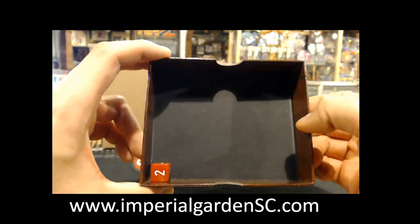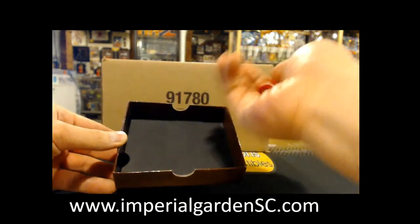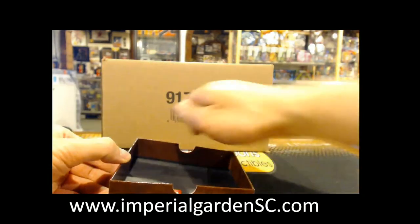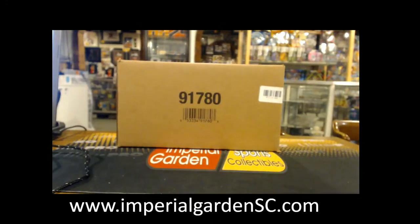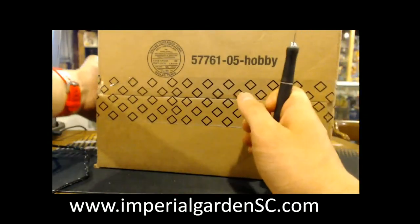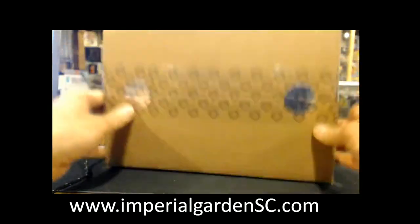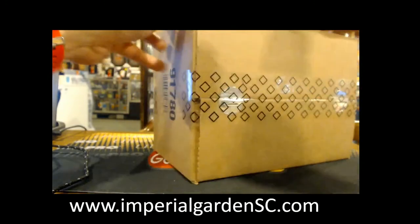So we got number 2, which is the middle left for tonight. Middle left for tonight, and tomorrow is the middle right, number 5. So we got middle left tonight, middle right for tomorrow, and then rest box 3 through 6, which will be opened from Saturday through Monday there, I believe. So, good luck, guys.